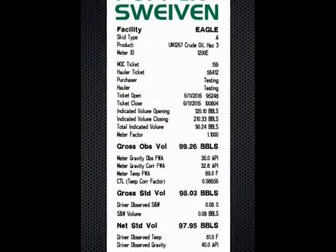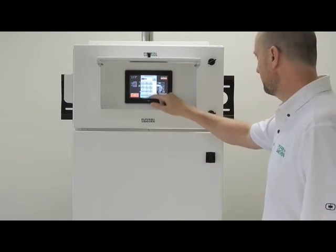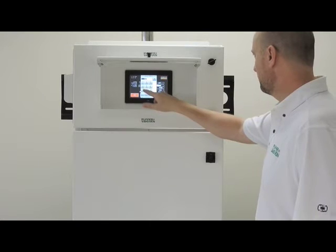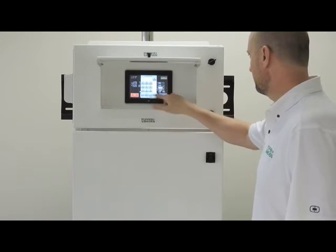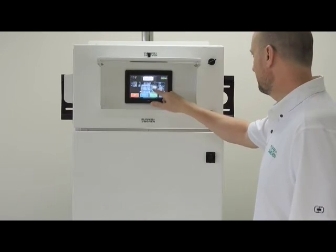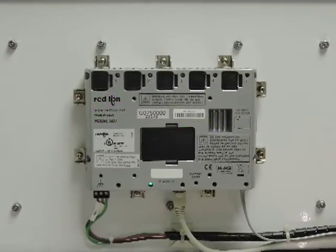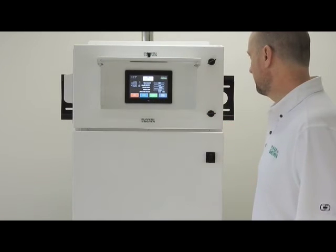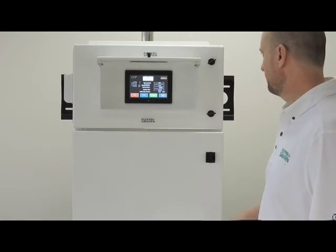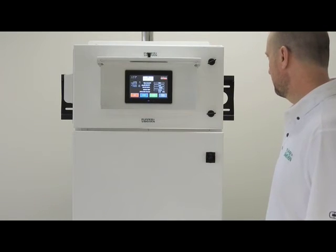All data is SCADA friendly, so it can be easily uploaded into your accounting software via a radio link or some other communication. No SCADA? No problem. Over 500 transactions are stored and are easily accessed via an SD card in the HMI. Best of all, no more unauthorized hauls at 3 a.m. and no more losing several barrels of oil per load due to manual tank gauging and shady grind-out procedures.